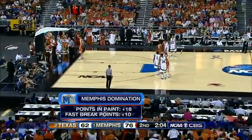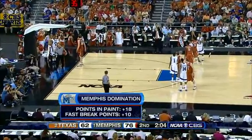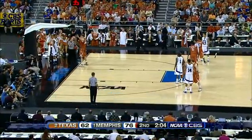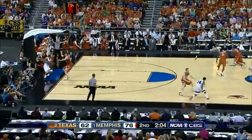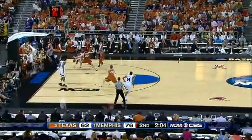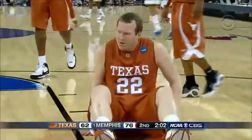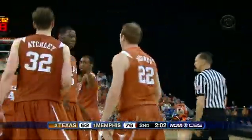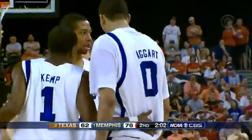There's been only 1 turnover in this entire second half. Texas has gone now 22 minutes since its last turnover. Remember, they had 8 in the first half. It would have been 1, and it was committed in this half by the Tigers. Rose almost, I don't know if he was looking up court. I don't know if he realized Mooney was standing there.